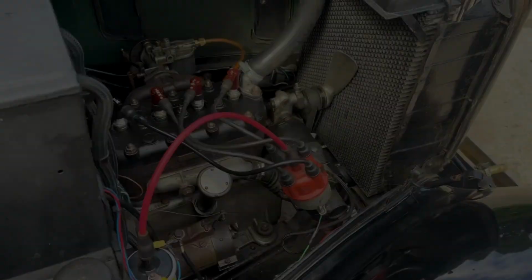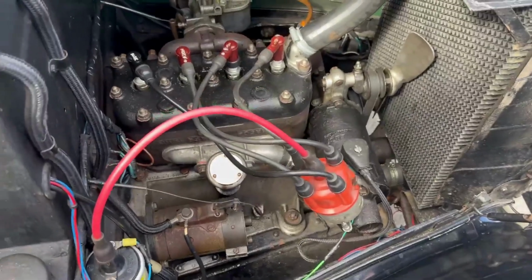Righty, the engine's warm, so hopefully she should just fire up.